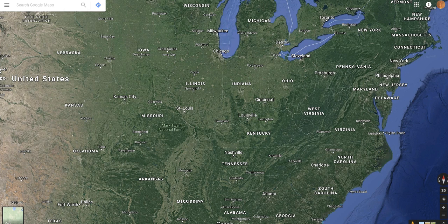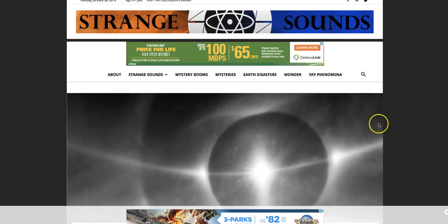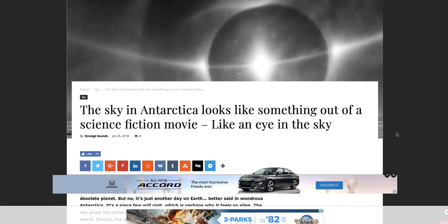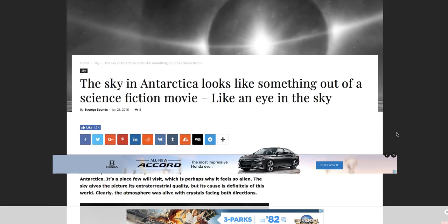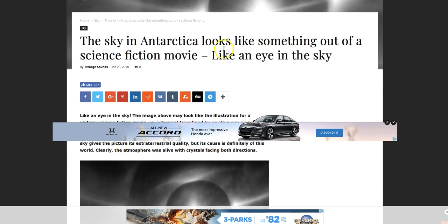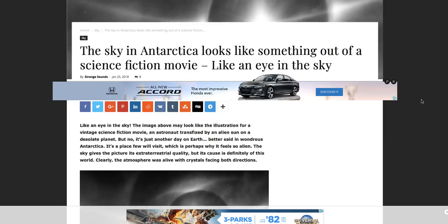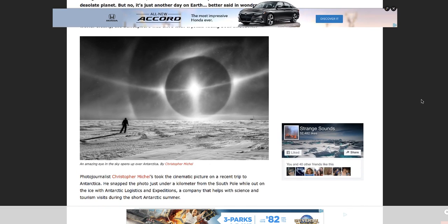That is absolutely amazing. Speaking of amazing, some more jaw-dropping sky phenomenon, this time out of Antarctica. This was taken 5 days ago and literally looks like something out of a science fiction movie. They're calling it like an eye in the sky in this photograph. An article here at strangesounds.org. And you can see this man standing here staring at what looks like a giant planet or a couple of planets down in Antarctica. He's standing at the South Pole looking at the sky.